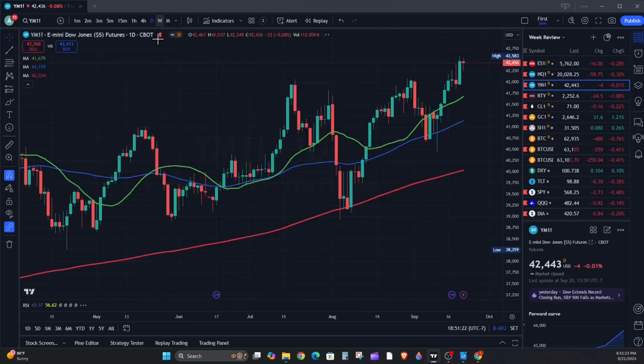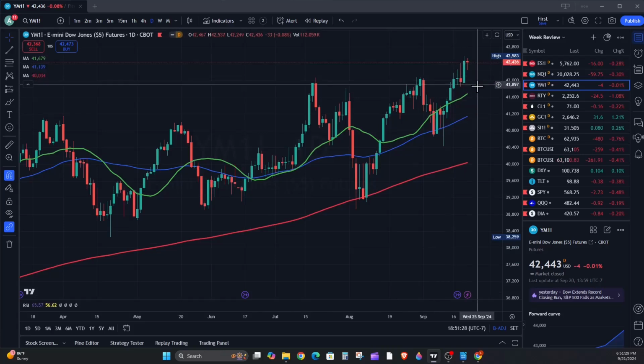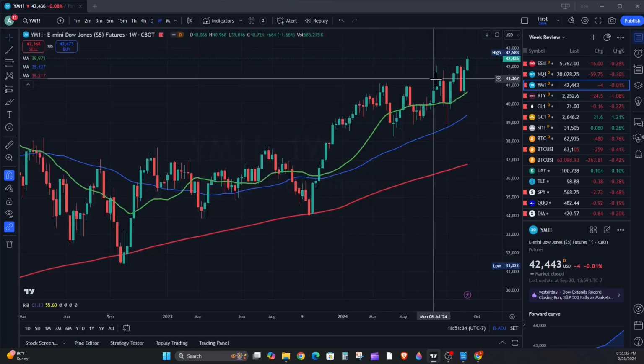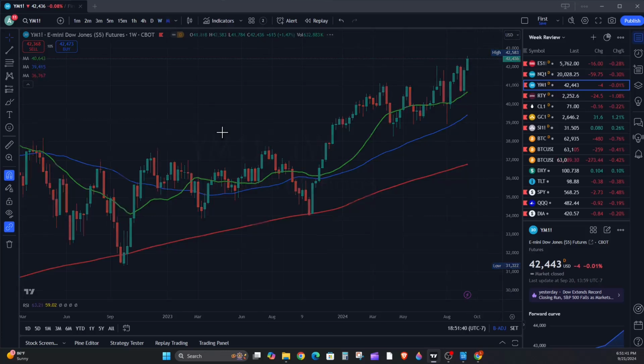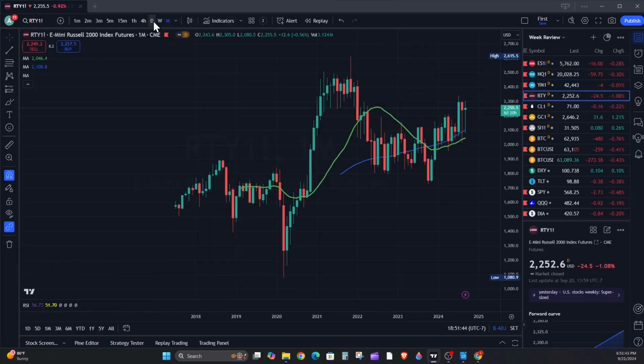So this is the Dow Jones. We produced new highs, all-time highs, just like S&P 500 and Nasdaq. We moved higher. And the weekly chart, same thing. Another narrow range bar for the week. And the monthly chart, same thing, two bottoming tails. So let's go to Russell 2000.